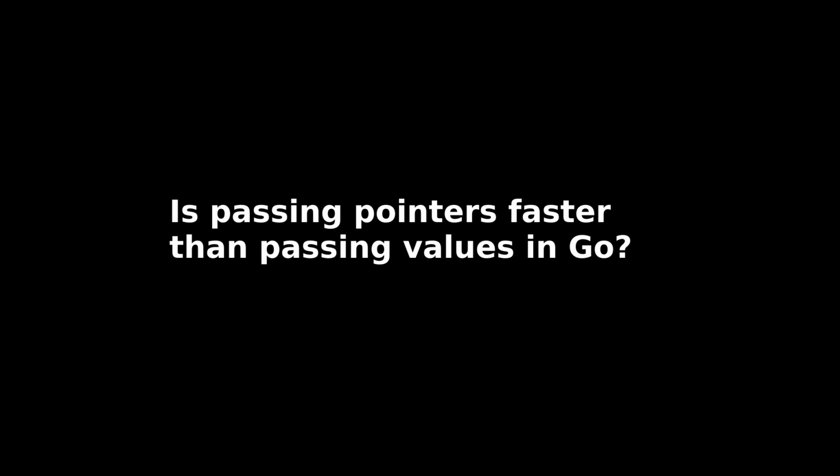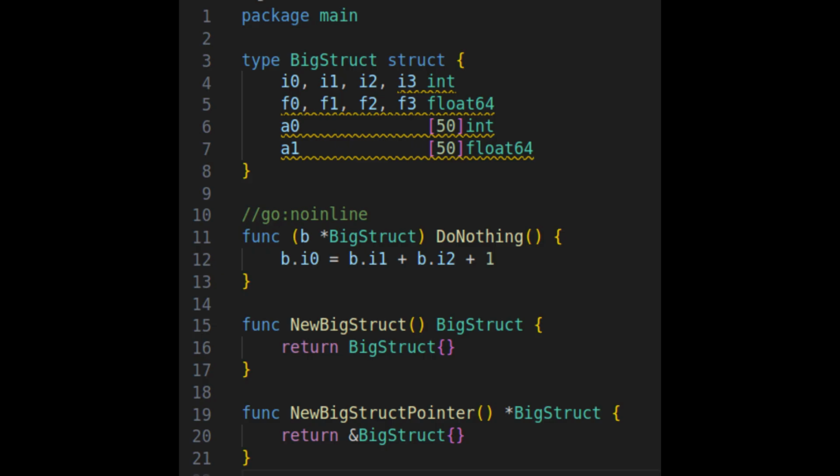There's an often discussed belief among newer Go programmers that using pointers improves performance. While there are a lot of potential scenarios, let's look at one in particular. The example is quite simple. We have a struct with a bunch of fields in it that will take up a decent amount of memory. The theory is that if we create this struct and return a pointer, it will perform better than creating the struct and returning its value.